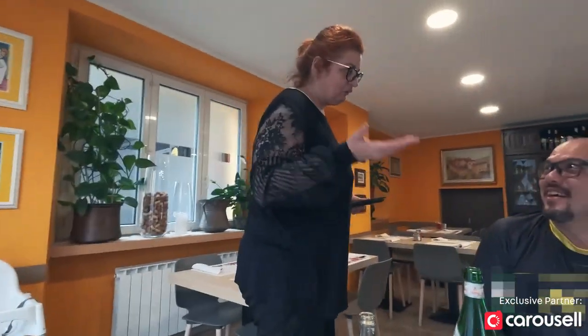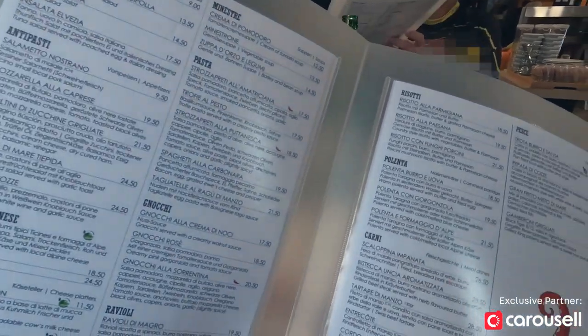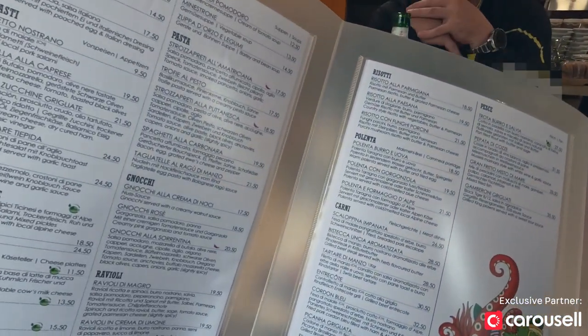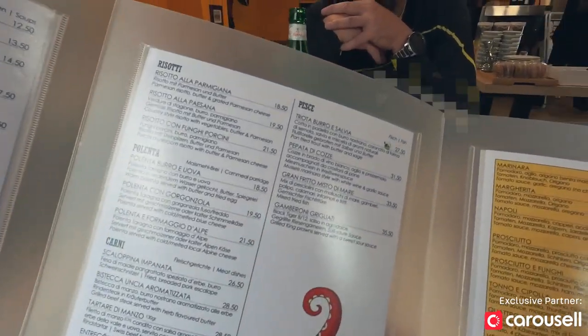Salute. She is very, very nice, very friendly. Yes. So the menu, they have English in the last sentence. So, yeah. It's not cheap though, but hope it's nice. Everywhere in Switzerland is not cheap.